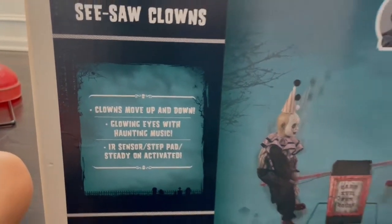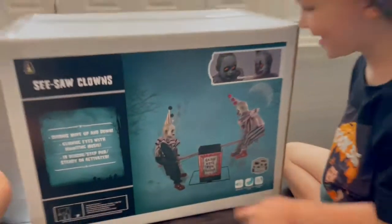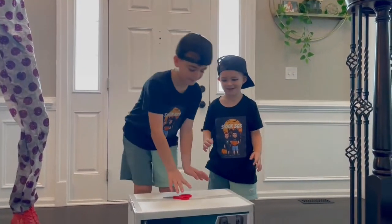Yeah, look at them. So it says, clowns move up and down. They have glowing eyes and they play haunted music. Yeah. And it comes with a step pad and it's motion activated. Yeah. Awesome. Because let's open them up. All right, let's open them.